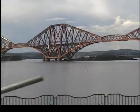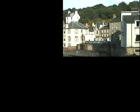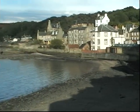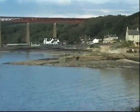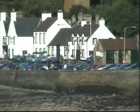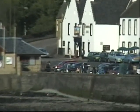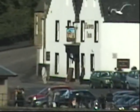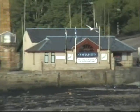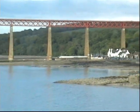Further up. View from the restaurant. That pub we were talking about, where Robert Louis Stevenson was, I think that was the pub there somewhere. There it is. You're not going to have one? And the view of the bridge. That's like an old room.